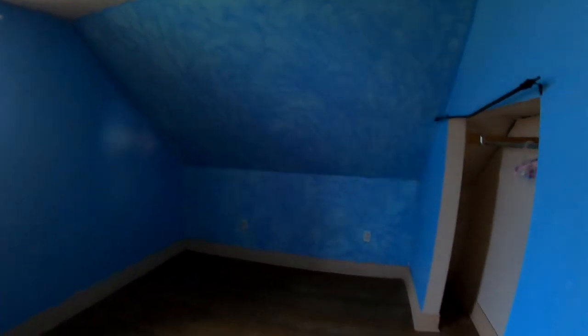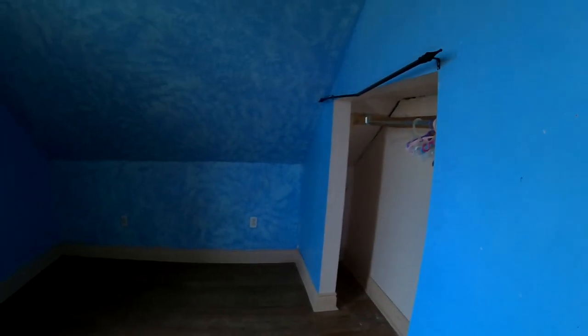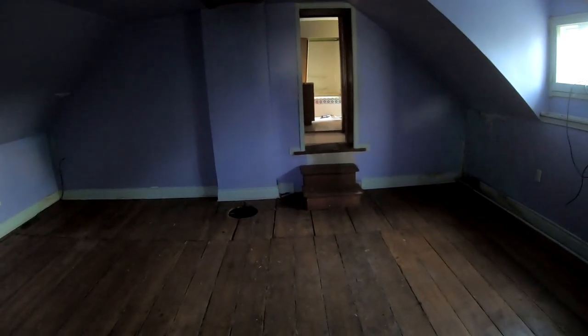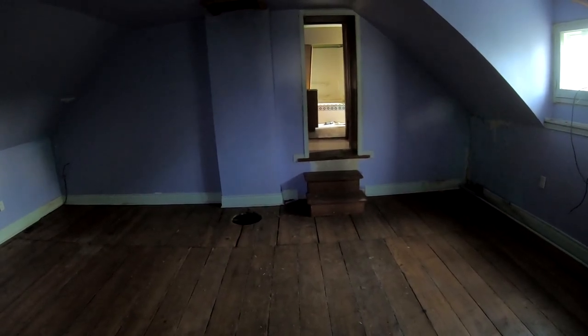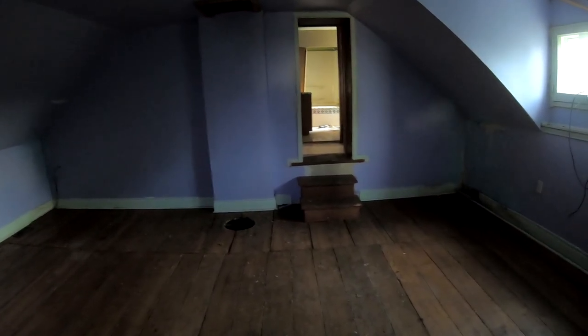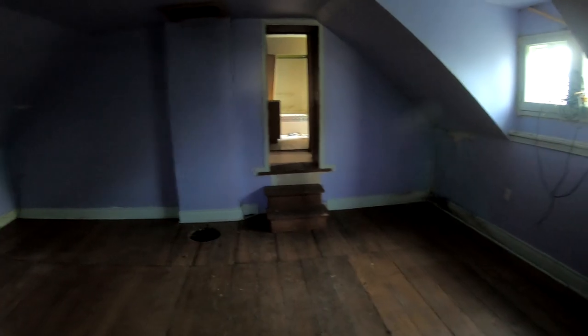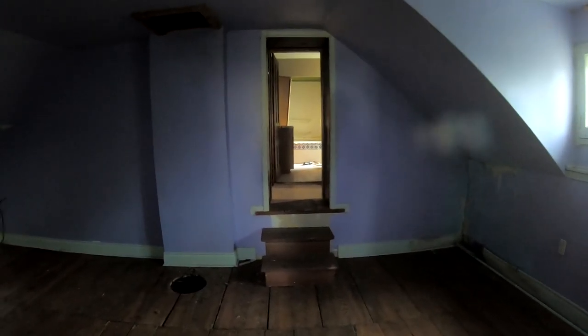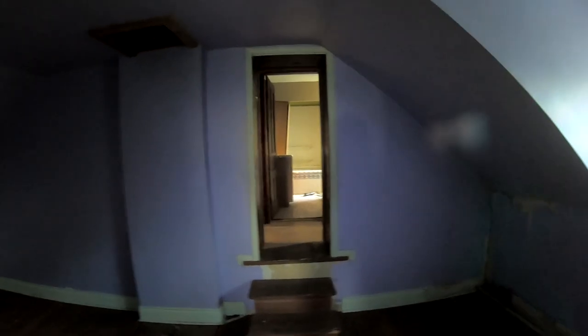It smells like a farm in here. This is like a makeshift room. Had they added on. I think I hear driving. I think I hear raccoons or birds.